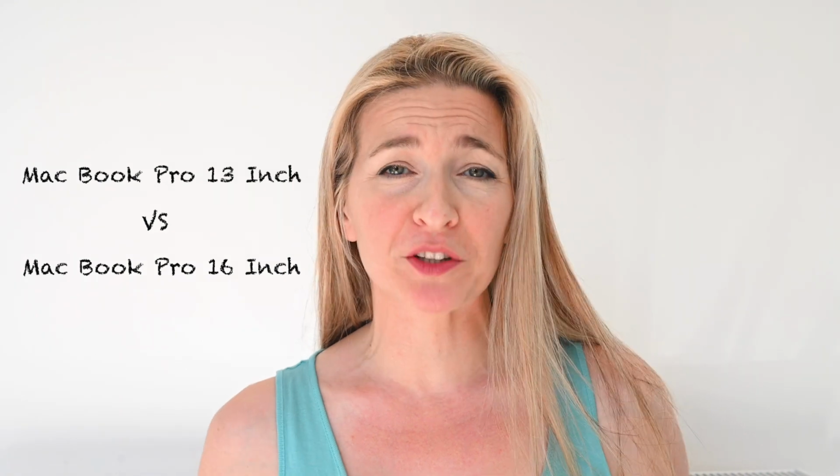As the title said it well, today we will talk about the new MacBook Pro 13-inch and how the 16-inch model is better in many aspects. How do I know it? Well, I've bought it.